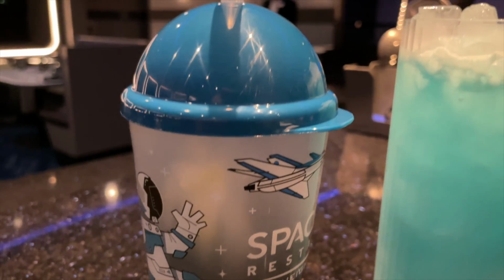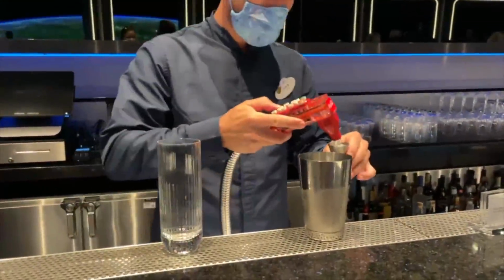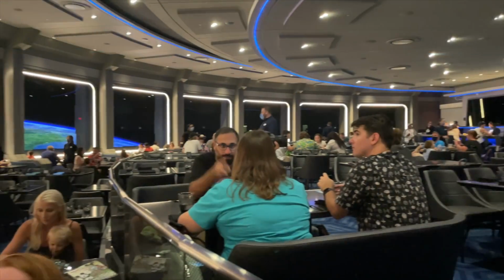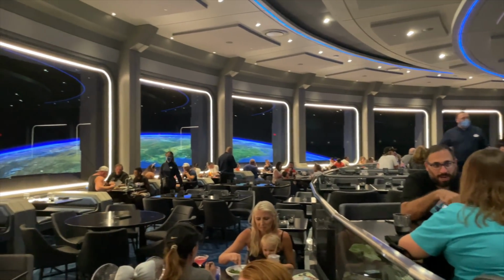Don't feel left out though, my fellow adult friends. You can get these trading cards too. You just have to order a zero-proof cocktail off the menu. Again, you'll only receive 1 pack per visit. You can't order a second zero-proof cocktail and receive a second pack of cards.